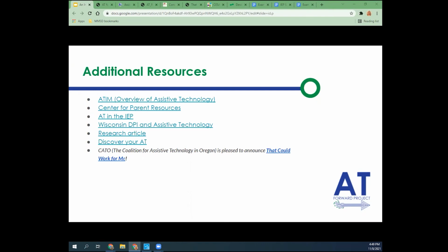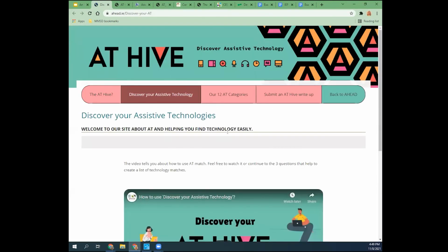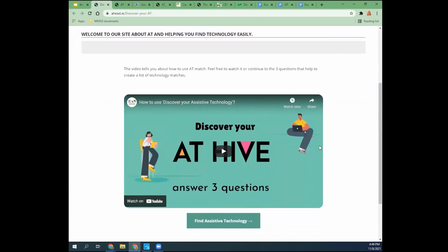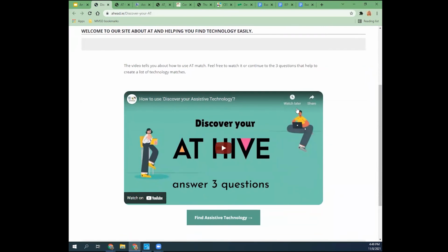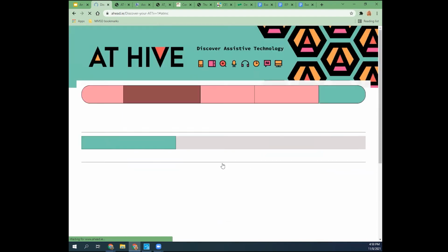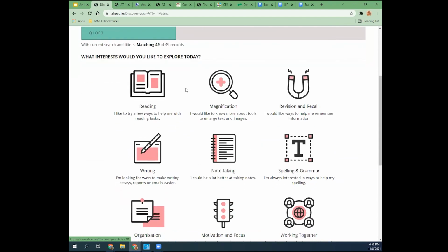The last resource I have down there too is one I found just the other day. It's called Discover Your AT. This was part of the quality indicators of assistive tech. I thought this was kind of a cool thing. Again, we're talking about a feature match. So if you go down to where it says find our assistive technology, you can click on that. I'll put this in the chat.